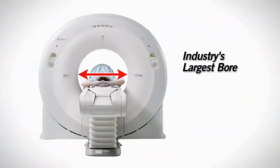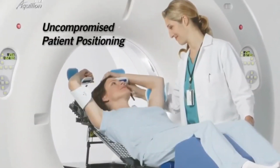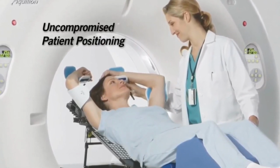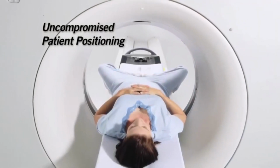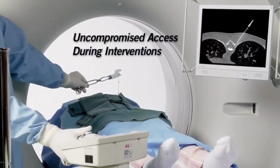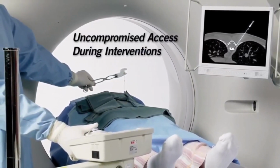With the industry's largest bore of 90 centimeters, the Aquilion Large Bore enables optimal patient positioning and access for all patients and procedures. The Aquilion Large Bore is the only system on the market that can accommodate patients positioned with a 25-degree incline and both arms overhead. It can also easily accommodate frog leg position for gynecological or prostate procedures and allows easy access for interventional procedures like CT fluoroscopy-guided biopsies.